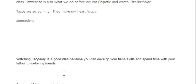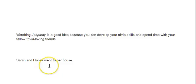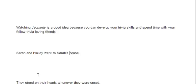Super annoying. Another problem that can happen is if you have a sentence and you refer to more than one person and then you use a pronoun and it's unclear who the person is. For example, if you have a sentence like "Sarah and Haley went to her house," my question is going to be, who's her? Is it Sarah's house? Is it Haley's house? Is it their random friend Marissa's house who hasn't even been mentioned yet? So you need to be clearer and say, "Sarah and Haley went to Sarah's house." It might sound a little weird to say Sarah and Sarah so close together, but Sarah's the best name ever, so it's okay. And also, you need it for the sake of clarity.